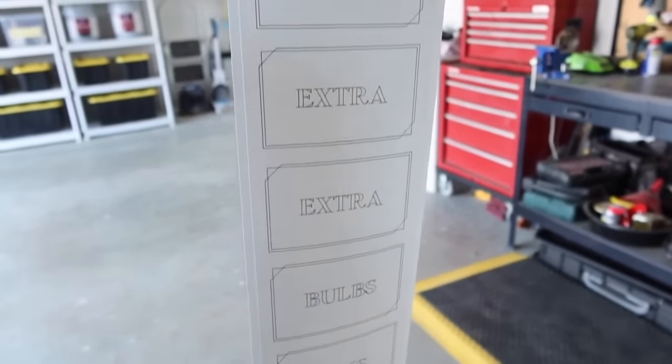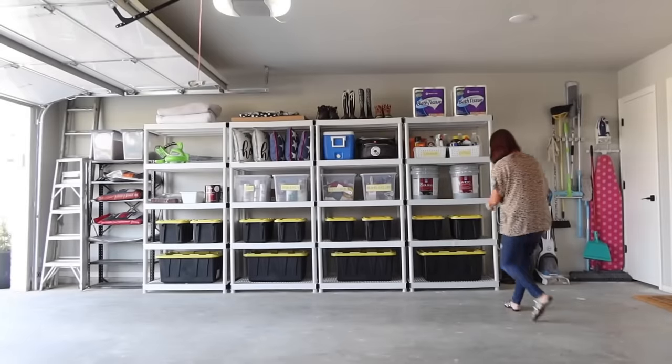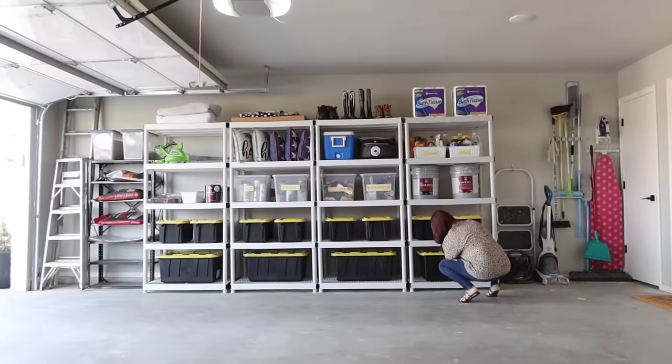Now this is the next morning. I had created labels that night, but I was so gross. I took a shower and went to bed. So I'm ready for church, so I seem a little bit dressier today, but now I'm gonna go ahead and start applying those labels.